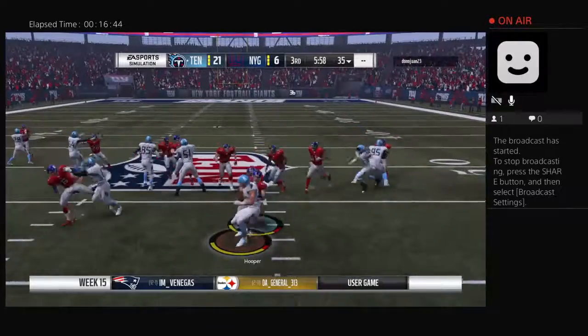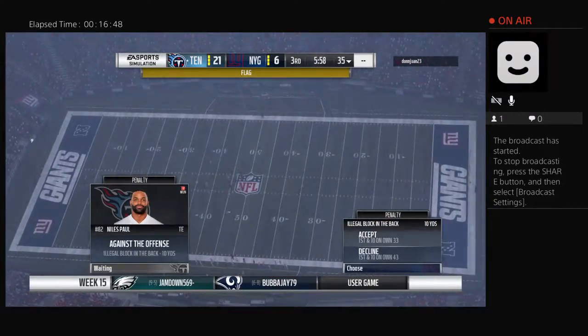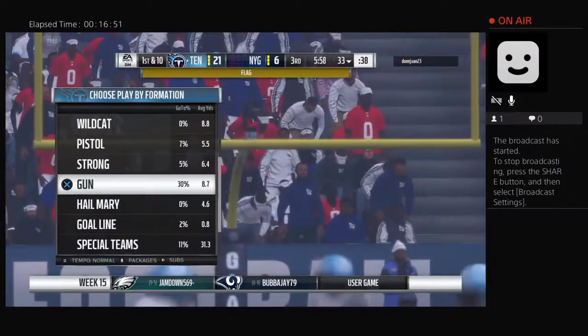Coach, Catanzaro out now as he'll kick this one away. Short kick. One of the up middle take it now. And a penalty marker's down on the field. And they might be backing up a bit here to start the drive.